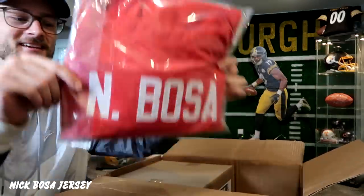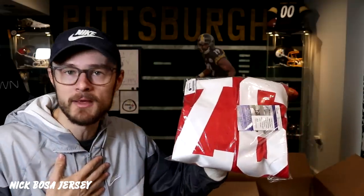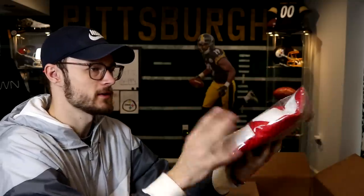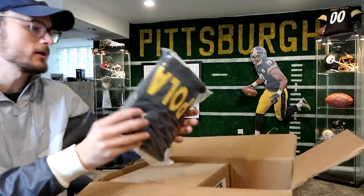It's a Nick Bosa now. We had the Jerry Rice. We have their current best player, in my humble opinion, Nick Bosa. The autograph's under the certificate. There we go. That's what the autograph looks like. That's what the back looks like. Gotta love it. And then one final jersey right here.